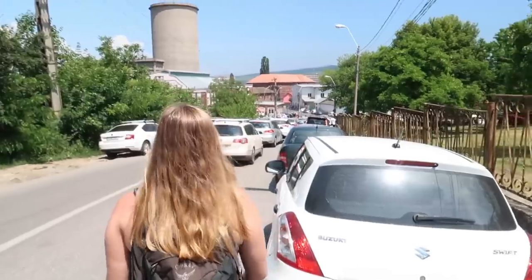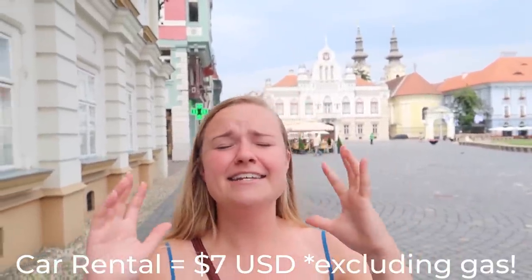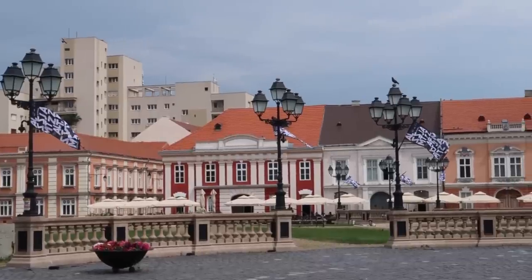Now, Zach and I are currently on a Romanian road trip, so we rented a car for about $7 a day. That is crazy! It's so inexpensive. We are so happy to be spending a lot of time here just because it's so cheap to get around.